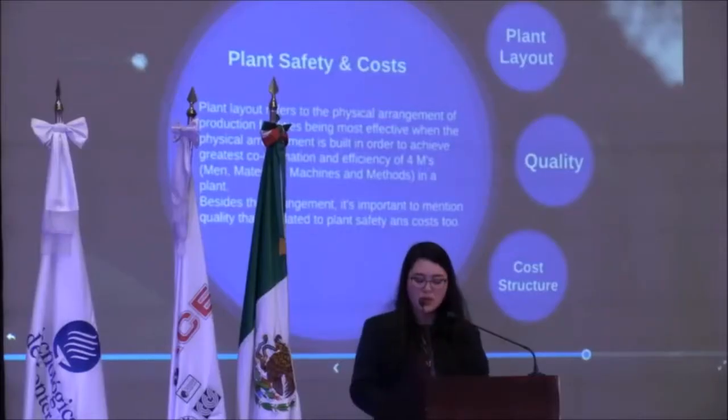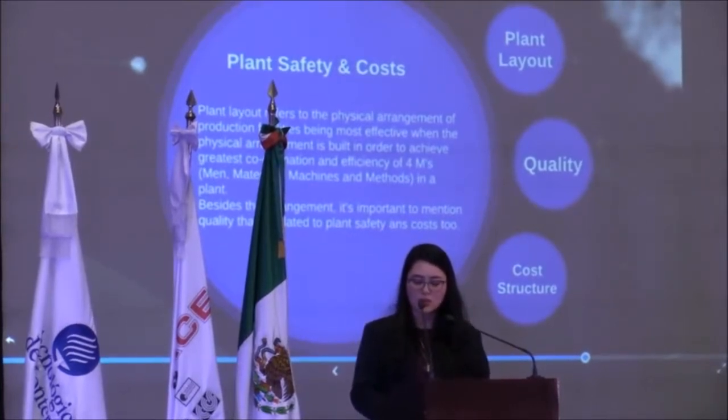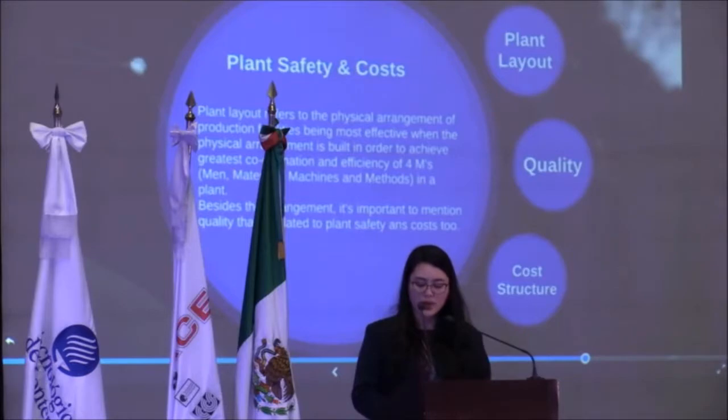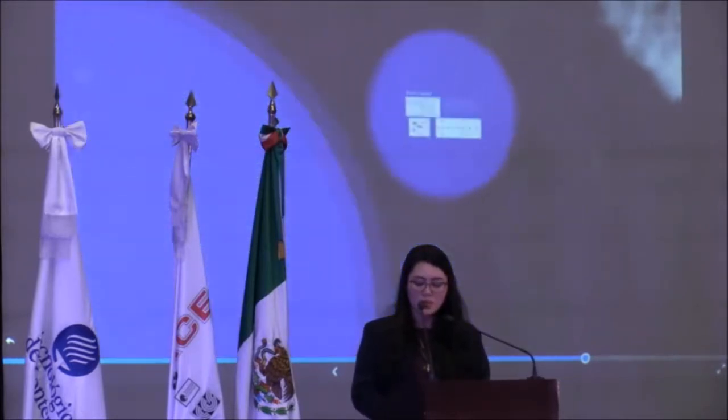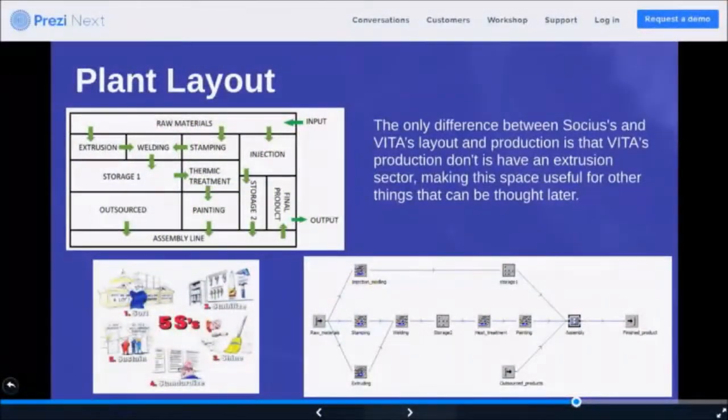Now I'm going to tell you a little bit about the plant layout, the safety, and costs in order to achieve the greatest coordination and efficiency of the plant layout. The team has decided on this layout. It's worth mentioning that the only difference between Socia's and Vita's layout and production is that Vita doesn't have an extrusion sector. With the help of Tecnologico, the plant layout could be made, and the factory will also be working with 5S.